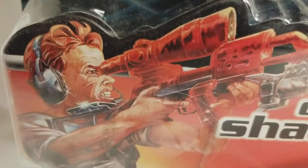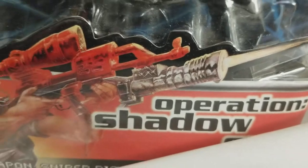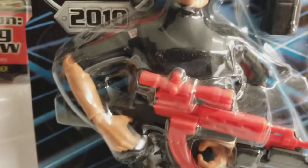They were here today and pretty much gone tomorrow. This is our Operation Shadow. Let's get that, move that out the way. Shadow Ops. Operation Shadow Ops.